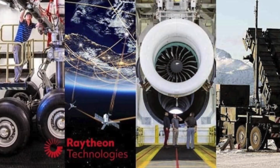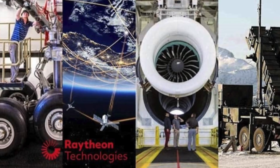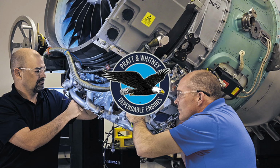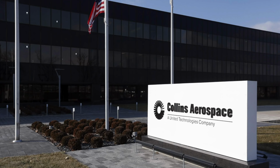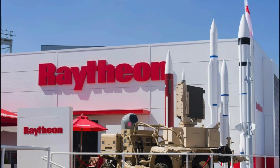Raytheon Technologies, if you are new, just a little background here. This was a merger between United Technologies and Raytheon that actually just took place. Of course, United Technologies also recently split up, with a spin-off of their different divisions. But what we're looking at today is a company strictly involved with aerospace. There are actually four main divisions now: Pratt & Whitney, which was previously part of United Technologies and makes commercial airplane engines; Collins Aerospace; Raytheon Intelligence and Space, I believe it's called; and Raytheon Missiles, so actually defense here.